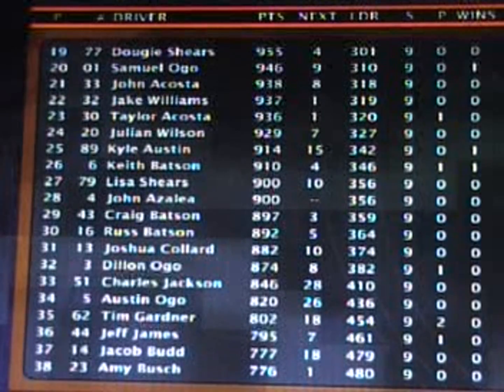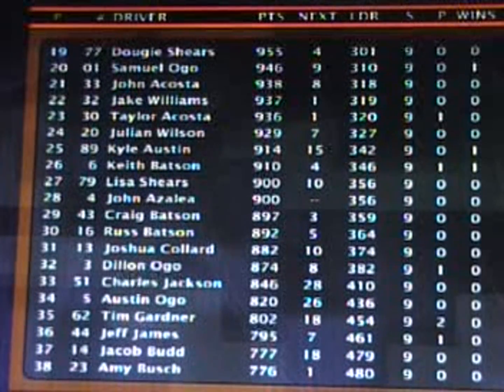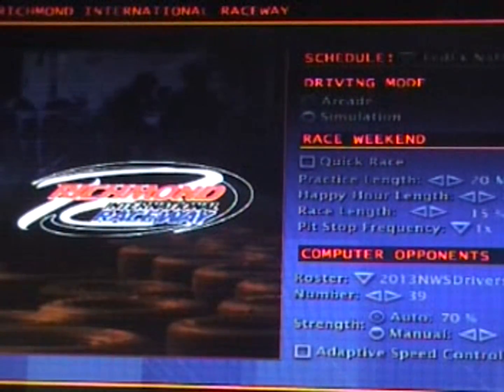Joshua Collard and Jenny Joe are not having a good year so far. That was only their 2nd top 10 of the season. He's 31st right now, but lots of racing left. Richmond International Raceway is next on the tour. The Bubba Burger 250. Don't miss it.